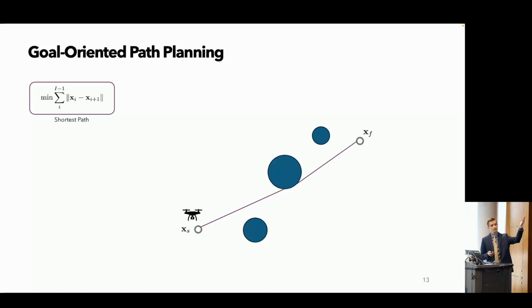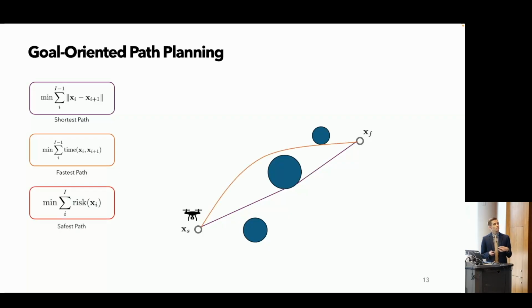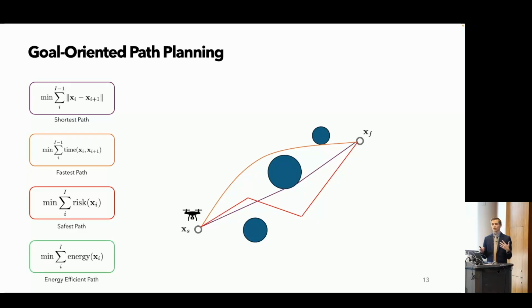Maybe your path looks something like this, right? It skirts really close to this obstacle and gets to the final state. You may have a fastest path that may look different, maybe a smooth path that goes around. But then you may say, well, maybe we want the safest path. In this case, maybe it's a more jagged, slow path, but it stays really far away from these obstacles. And then maybe you would want an energy efficient path, which may look different in this case, where it follows some sort of wind field and goes a long way around.